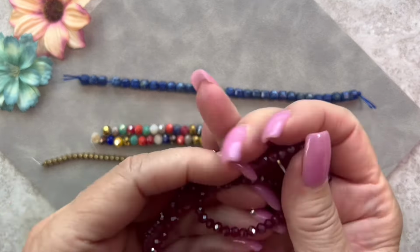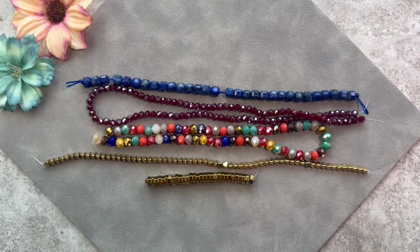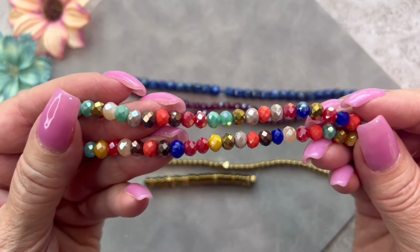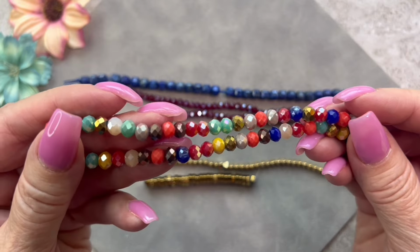I think I am seeing some silver in that electroplating. It's so beautiful, so sparkly. I love these. Let's take a look at these now. These are also very sparkly. They're faceted rondelles, as you can see, and they measure 6 by 4 millimeters, and the color is called Egyptian Palace Crystal Mix. And this is a 12-inch strand, and there are 65 pieces on this strand.